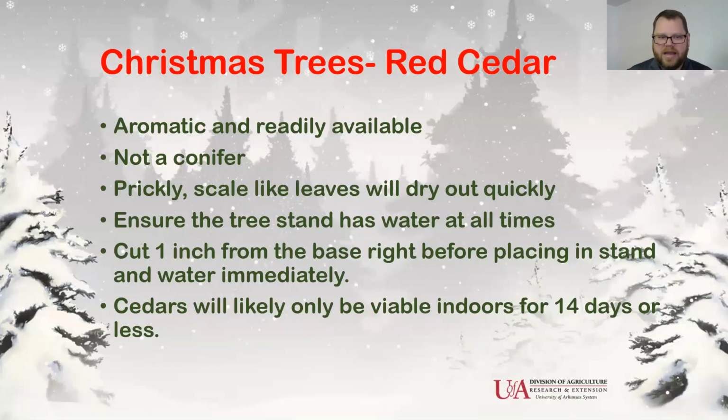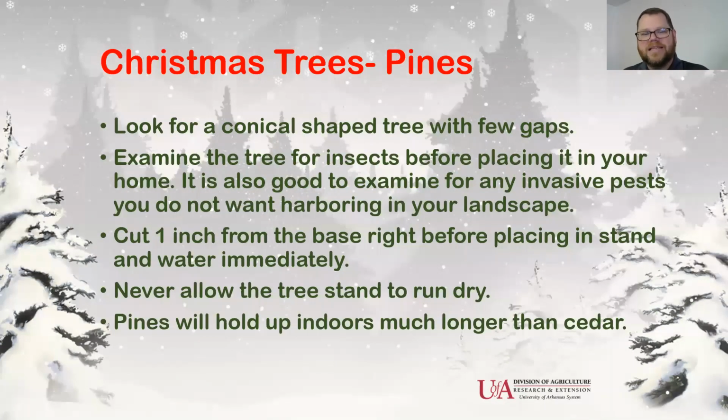So consider that. Ensure that the tree stand has water at all times. If you let it run out, you're going to need to cut off the bottom again and put water back in. So we really don't want water to ever run out, whether it's a cedar or a pine, whatever. Cut an inch from the base and stick it directly into the water that's in the stand. You can expect about 2 weeks with a cedar before it's probably dry and becomes a burning hazard. With pines, they last a little longer.